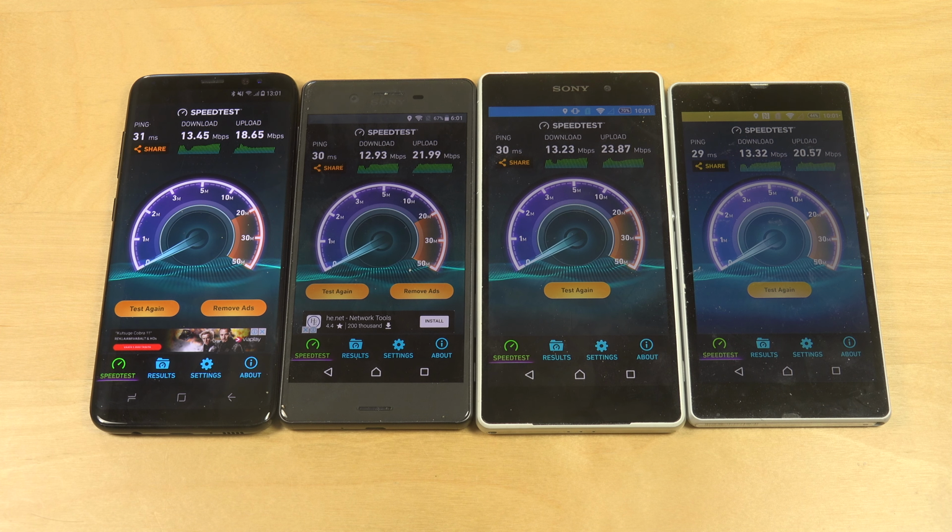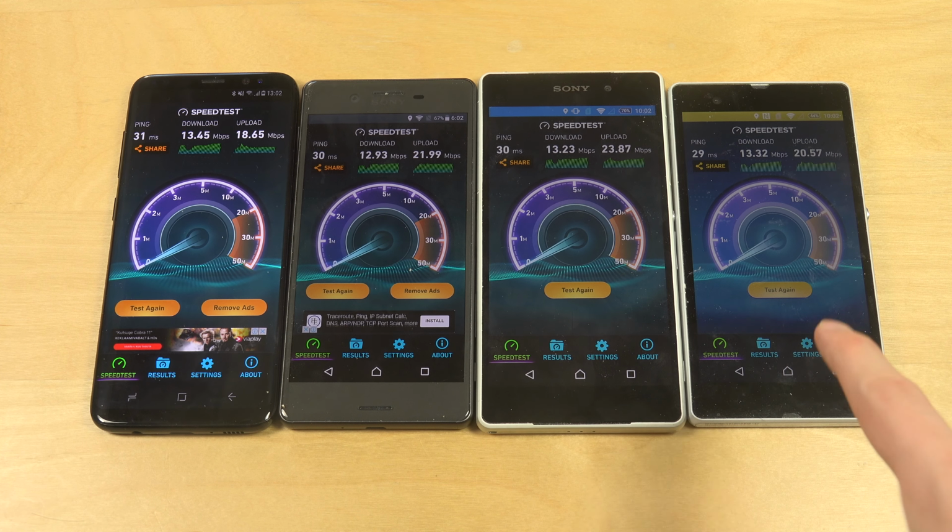Now, of course, we're just doing this for fun, this test. I mean, you can see that there's not really that big of a difference between any one of these phones, but people still want to know, you know. So it's good to do these tests. It's good to see that you still can get good performance in old phones.